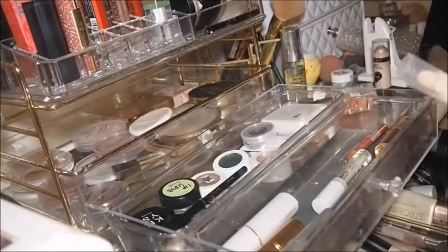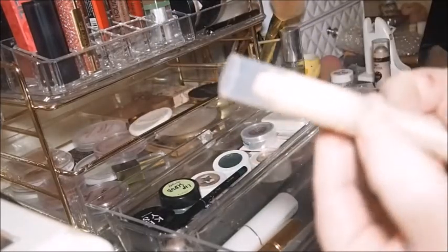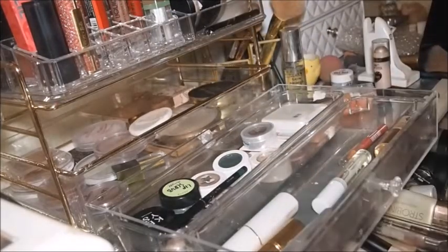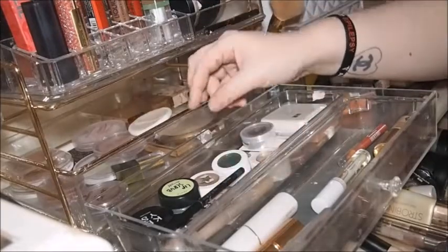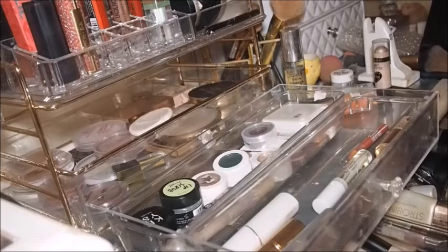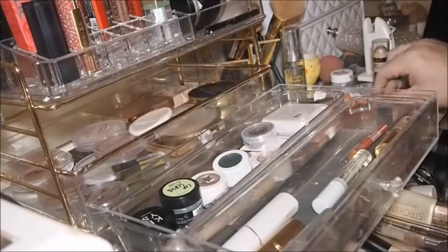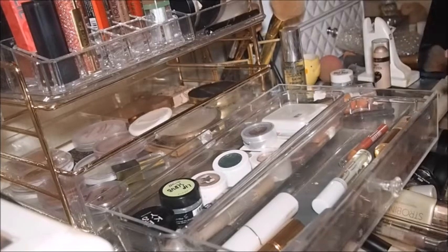Right, so that's the concealer. That's almost gone. It literally is here, guys. So that's that. Right, so I did a look and I used this Avon Glimmer Stick. So we'll talk about that. I've not filmed it, but we'll talk about it, and I've not taken pictures.